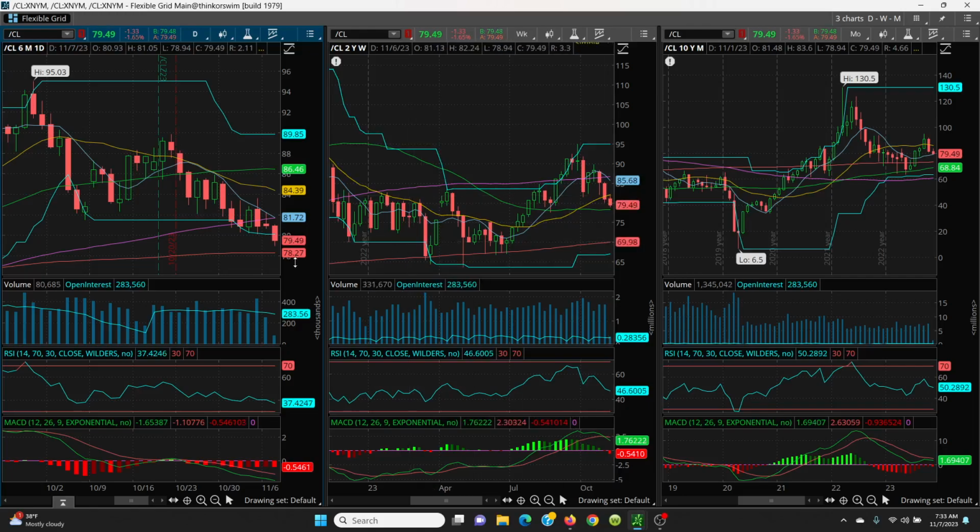Again, just a quick review. Watch that 100 and this 8 SMA on the upside, and then watch yesterday. If you can get above and close above that, and close above this 82.04.